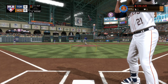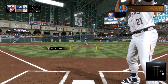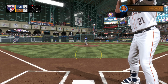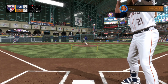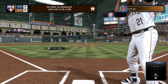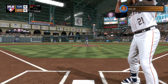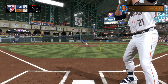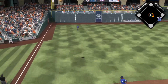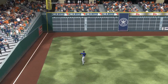Here's the 1-1 pitch. No offer on that one. Two balls and a strike. Bases are empty, one man out. And it misses. 3-1 now. Marwin Gonzalez waits on deck. Tries to go the other way as this is in the air to left field. Perella moves over and he makes the catch for the second out.